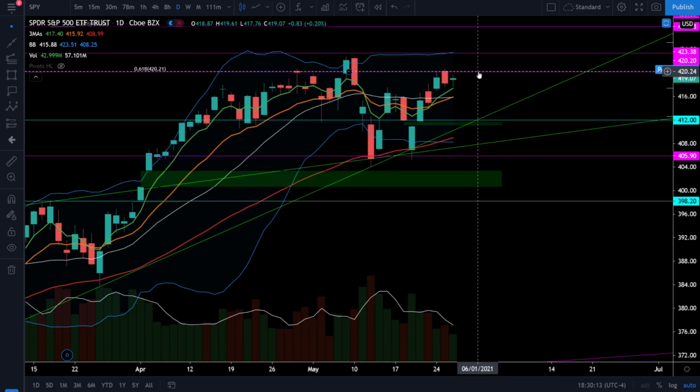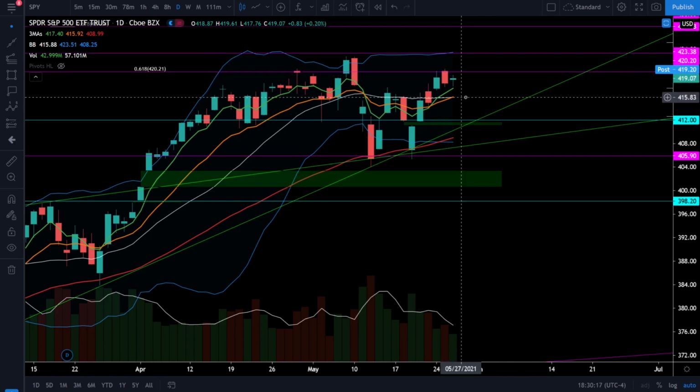So watch critical resistance on SPY at 420 and critical support at 416, and make sure you're staying objective in this market. This market does not go without risk, and I still do think there's a potential that this is all just one giant bull trap. So try not to look ahead to the upside or the downside, and be patient to see which direction this market's going to break out. We are seeing the VIX heading lower, which is ultimately going to be a bullish indication, but we still don't want to get whipsawed at these levels.